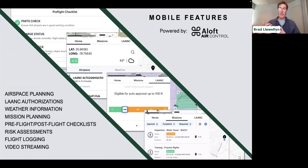So with the basic app, airspace and weather, as soon as you have the Air Control account, free or enterprise, you can get LAANC authorizations, either instant or for the coordinator, like I said. If you're part of an organization, we want you on an enterprise account so you can see all of those LAANC authorizations, making sure that all the pilots on your team are compliant. You get to review those in a singular place. You also have the ability for the pilots to complete those checklists and risk assessments.